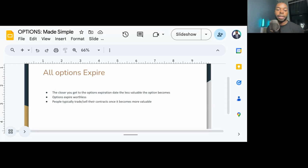So all options expire, and the closer you get to the option's expiration date, the less valuable the option becomes. Options always expire worthless, unless you exercise the option, which we could talk about in another video, how to do it and what the math looks like. But people typically sell their contracts once it becomes more valuable.